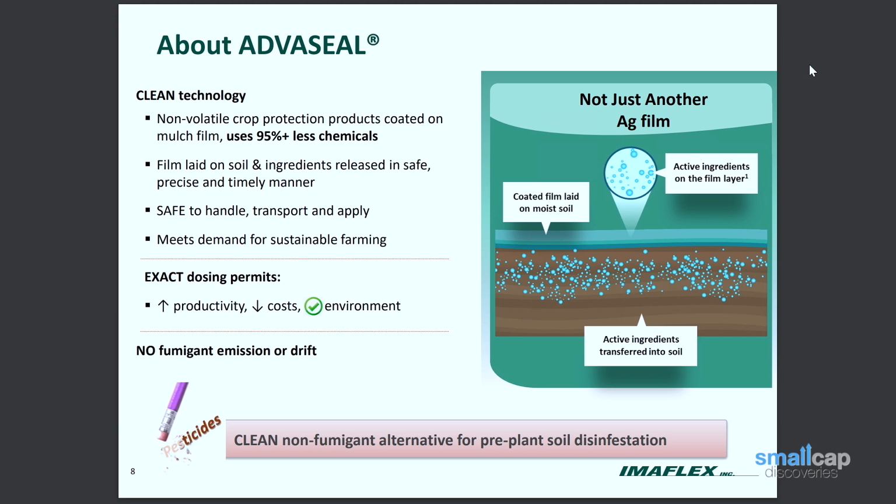He just lays the film on the soil. That moisture from the soil rises, it hits the film, it activates the release of the chemicals into the soil in a very safe, timely, cost-effective manner. It does not require any protective gear except for a pair of gloves. And as you can imagine, it's safe to handle, transport, and apply, meets the demand for sustainable farming, increases productivity, decreases costs, and it's good for the environment.